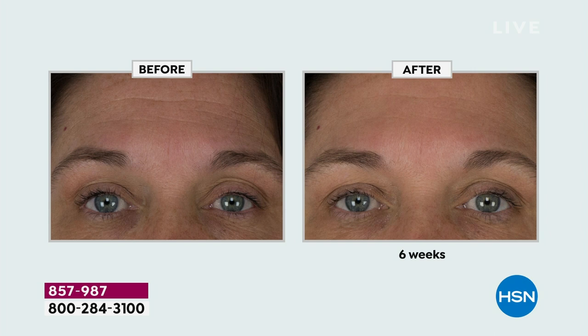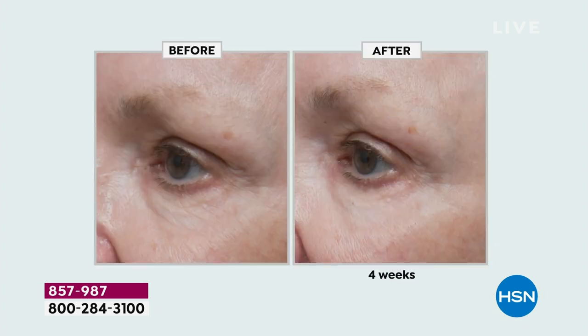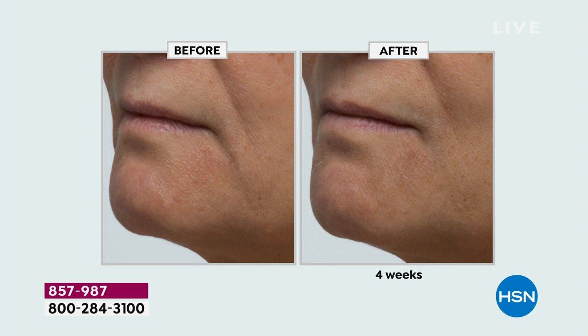Let's just show you results, right? That's why you're here. That's why you've got a front row seat. You want to see what this beauty tool can do for you. Look at the difference from the before and the after. You're going to see smoother, gorgeous texture of the skin, brighter looking skin, skin with more glow, more radiance. You're going to reduce the appearance of your wrinkles.